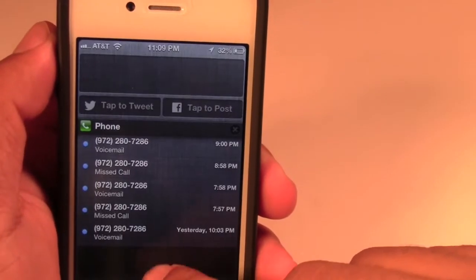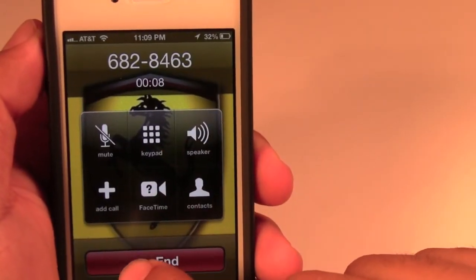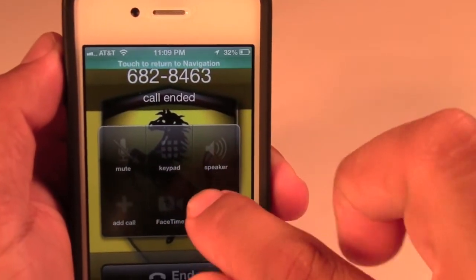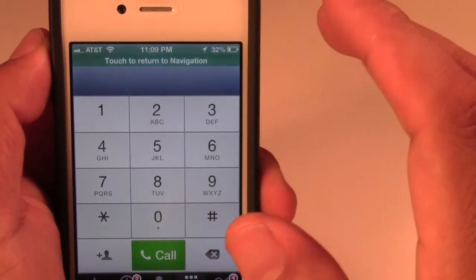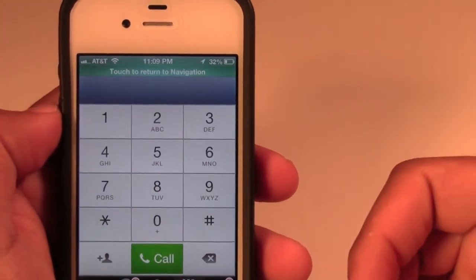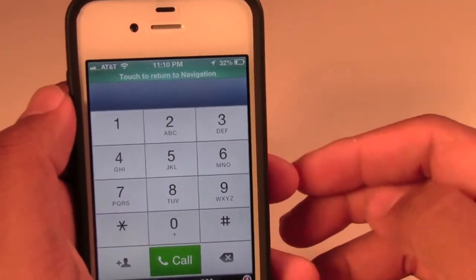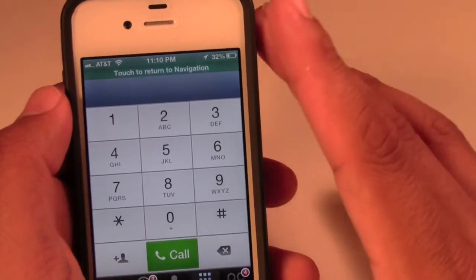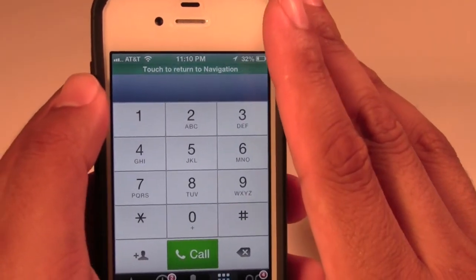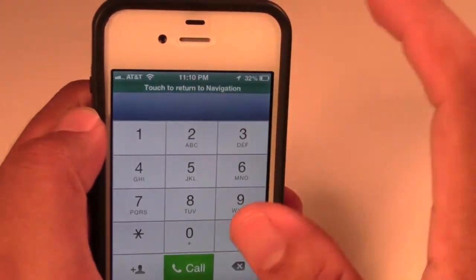So it's still running in the background. Let me get out of this. But if somebody was to call you, it would stay up there. One thing is that the voice navigation will still talk even if you're on the phone. So always keep that in mind, especially if you're taking a call with somebody important or anything like that. I actually found that out when I was on the phone with my boss, that the navigation will still work in the background.